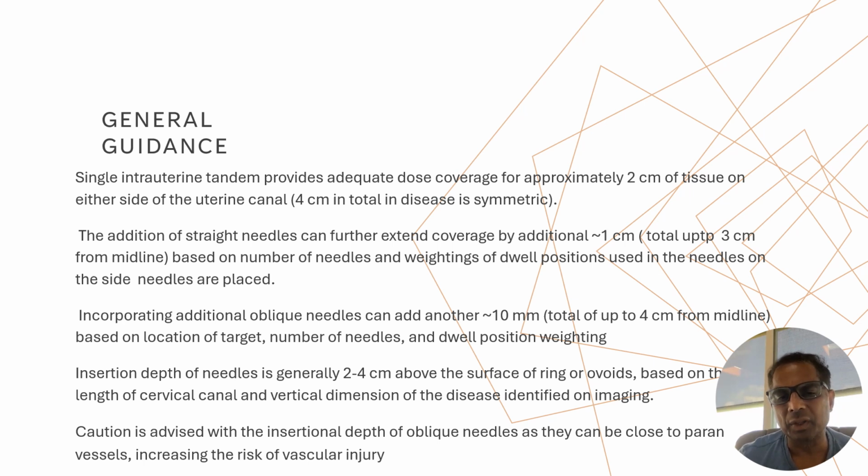The insertion depth of the needle is usually between 2 to 4 centimeters above the surface of the ring of the ovoid, based on the length of the cervical canal and vertical dimension, which you can see on the imaging. So normally I go up to 3 centimeters, but sometimes it could be more or less.